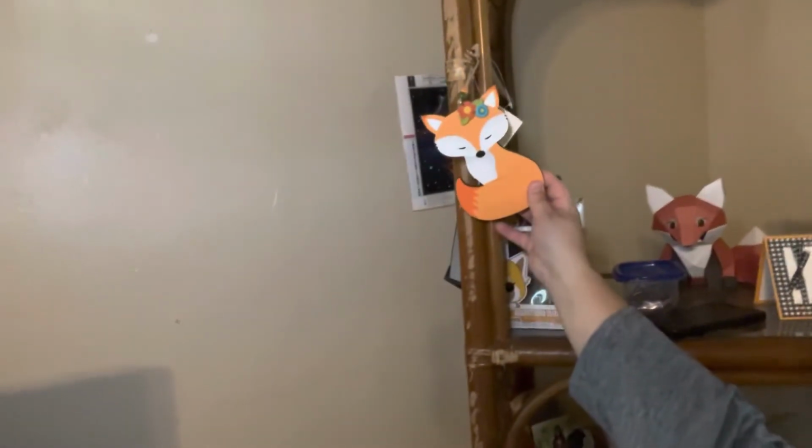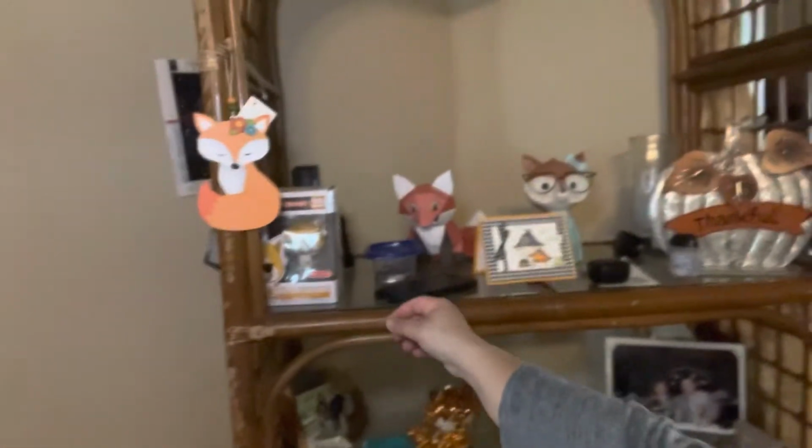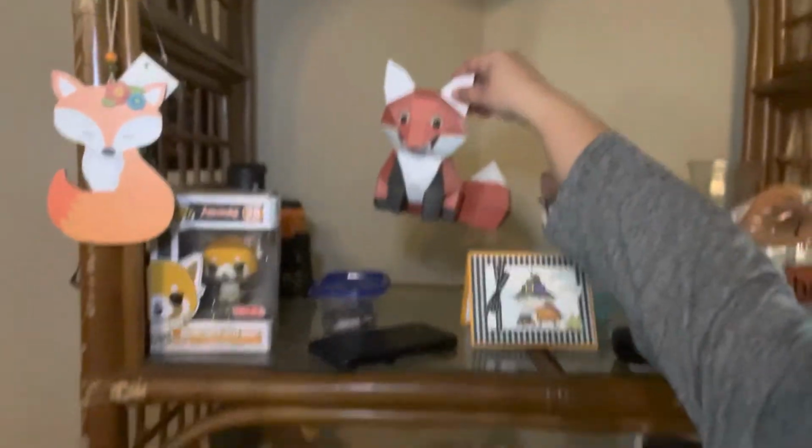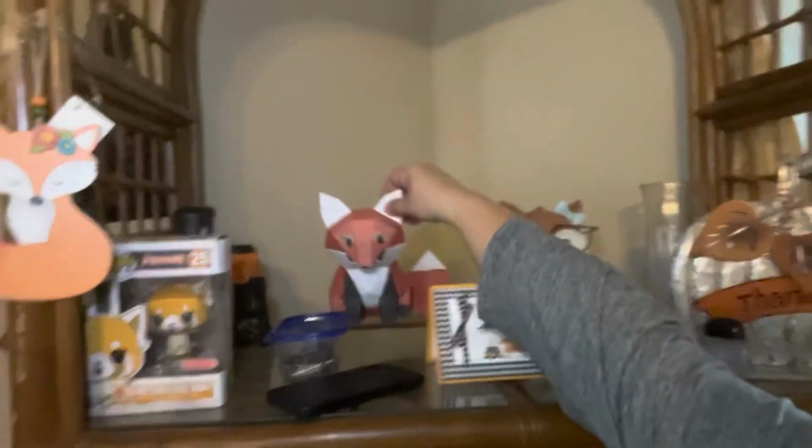But I went to Hobby Lobby and I found so many cute fall foxes. Like, look at that. Oh, you can't see it. Look at that. Look how precious. And then I got that last year. And my husband had this made for me last year. It went on my birthday cake.